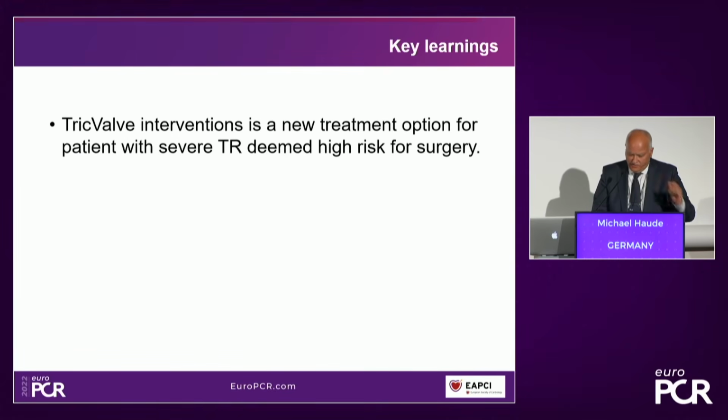Katharina, thank you very much. Now it's time to wrap up this session to keep in time and convey the key learnings. I think TricValve intervention is a new treatment option, as you have seen, for patients with severe tricuspid regurgitation deemed at high risk for surgery. I think this was the presence in all of these cases that were presented here.